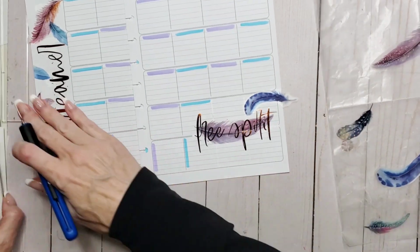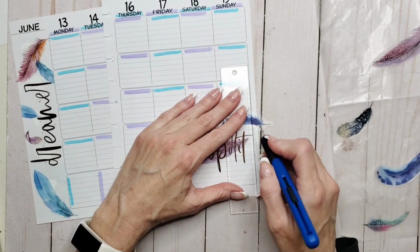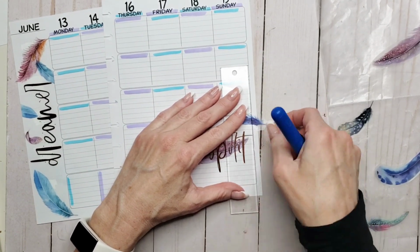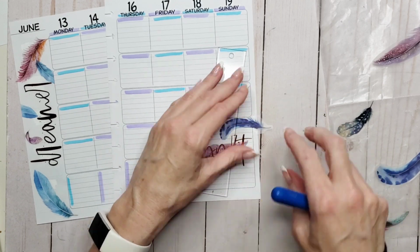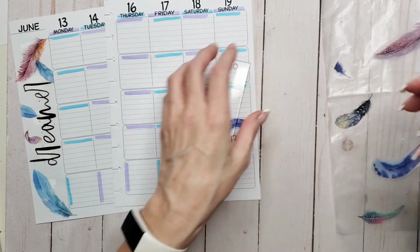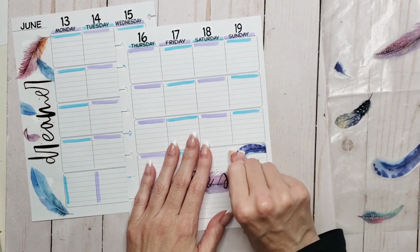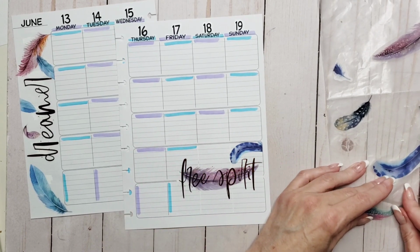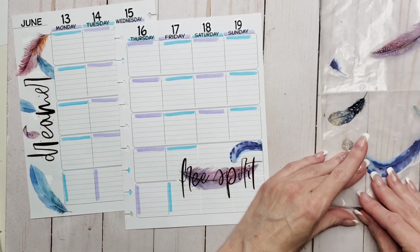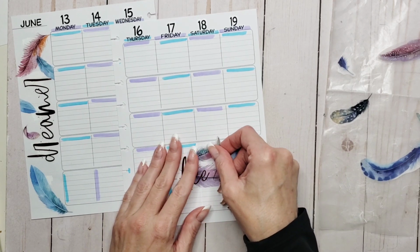Okay, so I think we're gonna put that one there. And we will trim that one off, like so. Throw that down. Okay. Almost stabbed myself with my X-Acto knife. I do not suggest doing that. Okay, I think we're gonna have to bring in some of these sort of greeny pink ones to break things up.